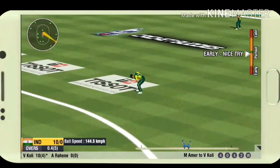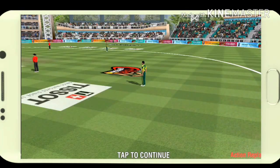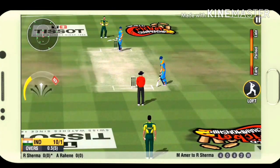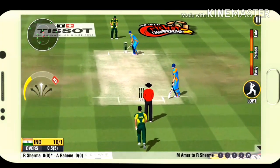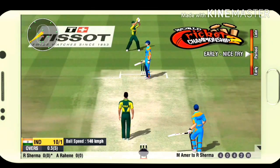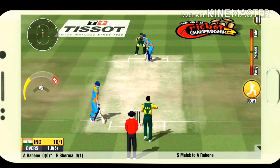Fielders are making their move in the ground. A safe pair of hands from the fielder. He is the new man in. He should stick to the team plan and anchor the innings. A swing and a miss. The batsman got luckier there.